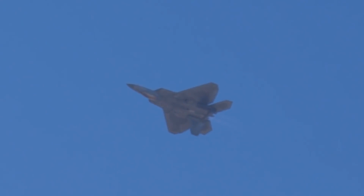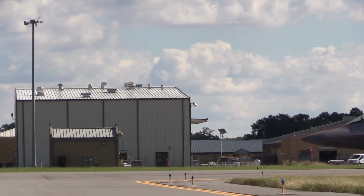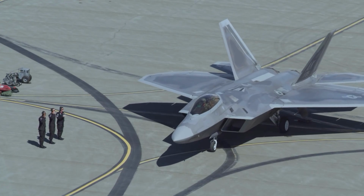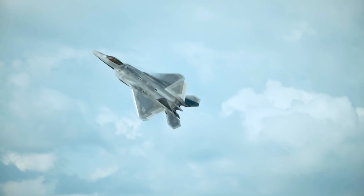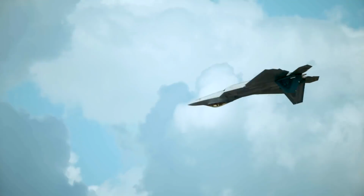The reflective metallic coating covers most but not all of the outer frames of the F-22. This is evident due to some noticeable panel lines, which are clearly seen on the sawtooth panels placed above and at the sides of the fuselage. The rumors of the Chrome F-22 eventually went silent, but it would not be long before it was seen again. Weapons School Integration. The strange F-22 Raptor with chrome or mirror-like coating was spotted again in early December of 2021.